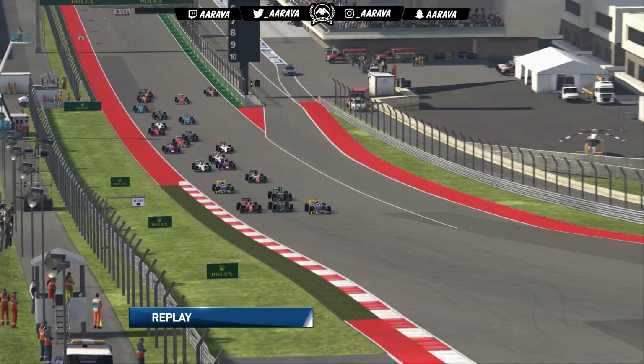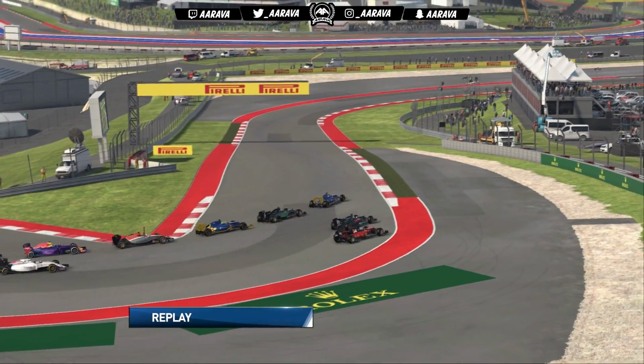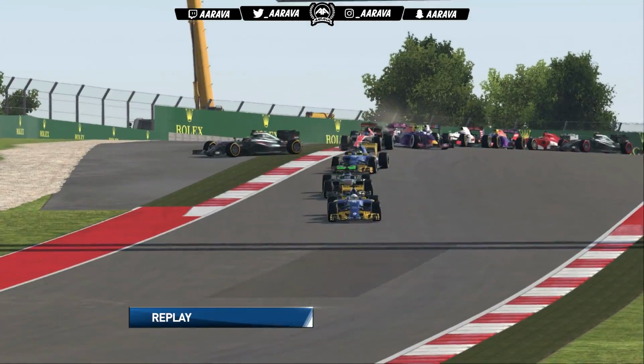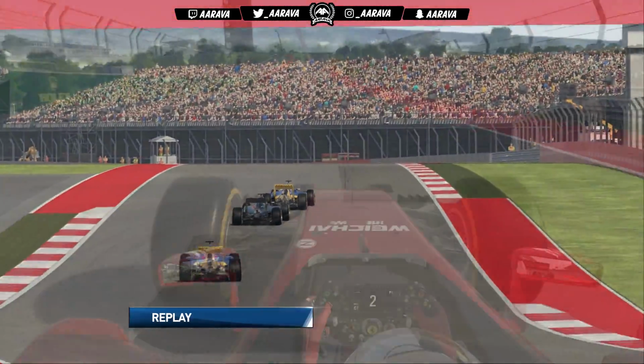Now you can see going to turn 1, it's the Renault leading the way, 3 abreast here. Hamilton pushes Vettel wide, actually, very aggressive there. And then Hamilton gets clipped from the other Renault, I think of Hulkenberg that will be, as Magnussen leads the way into the S section.